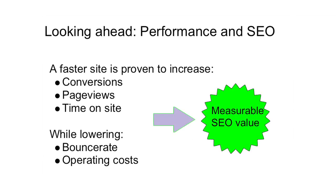Let's summarize by taking a look ahead at how performance can actually impact the SEO industry. A faster site has now been proven to increase conversions, page views, and time on site, meanwhile lowering bounce rate and operating costs. In fact, Shopzilla found that by just speeding up their site, it decreased their operating costs by 50%. So this is why I personally find performance so important, because not only is it great for users, but it actually helps provide measurable SEO value.